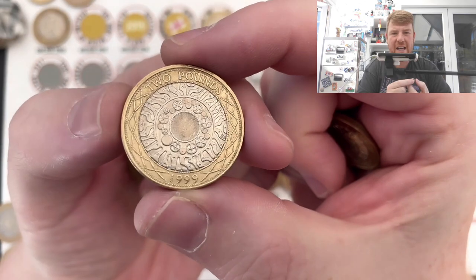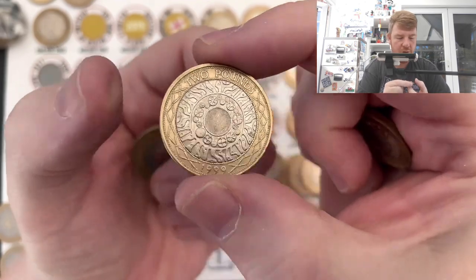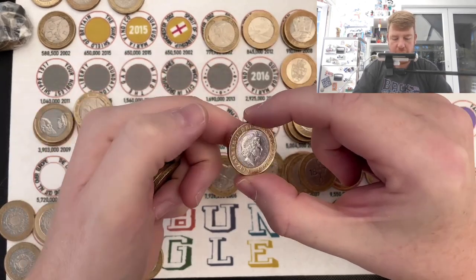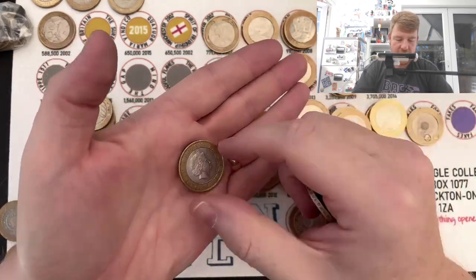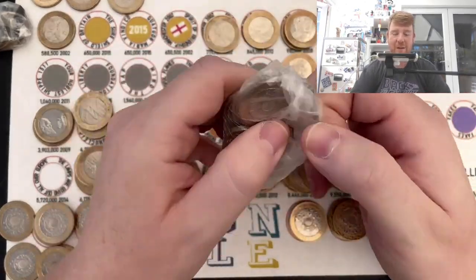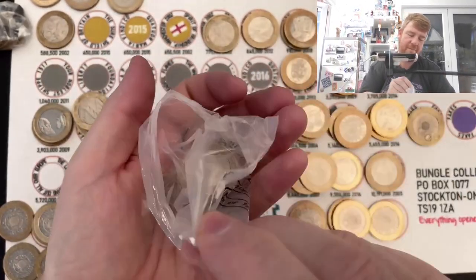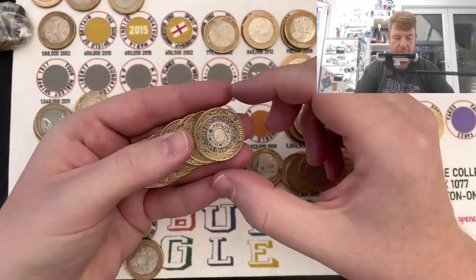That's a nice condition for 1999. That was the one I was telling you about. That didn't go into the commemorative packs, the annual set, so it wasn't released on its own. So people like date runners are always on the lookout for a nice version of that, because it can only come out of circulation. Still loads of bags to go. This has definitely got to be the best £2 hunt I've ever done, by a million miles. Especially on my own.